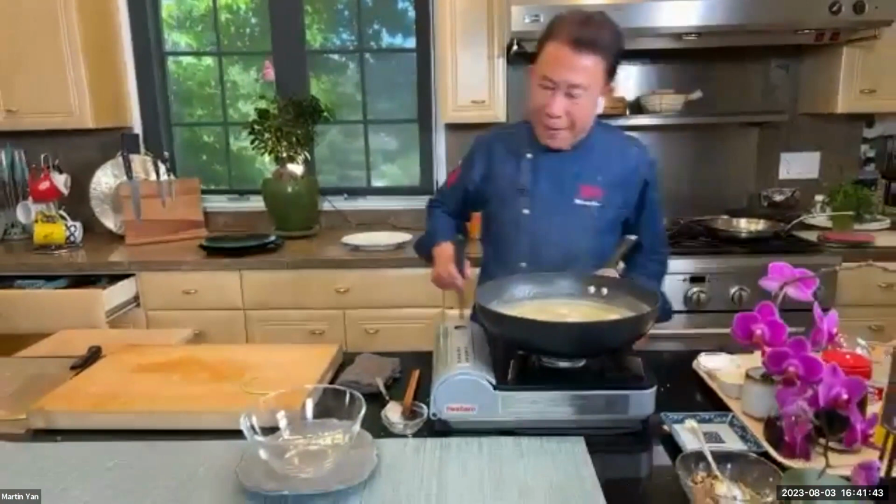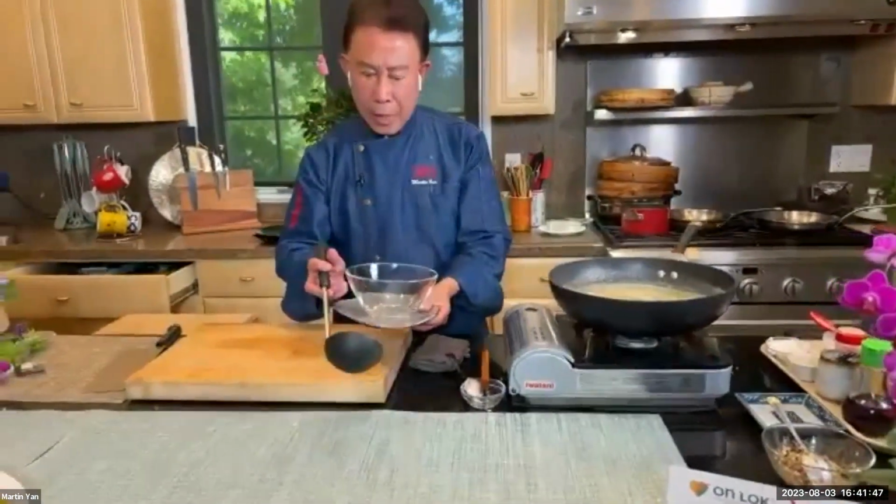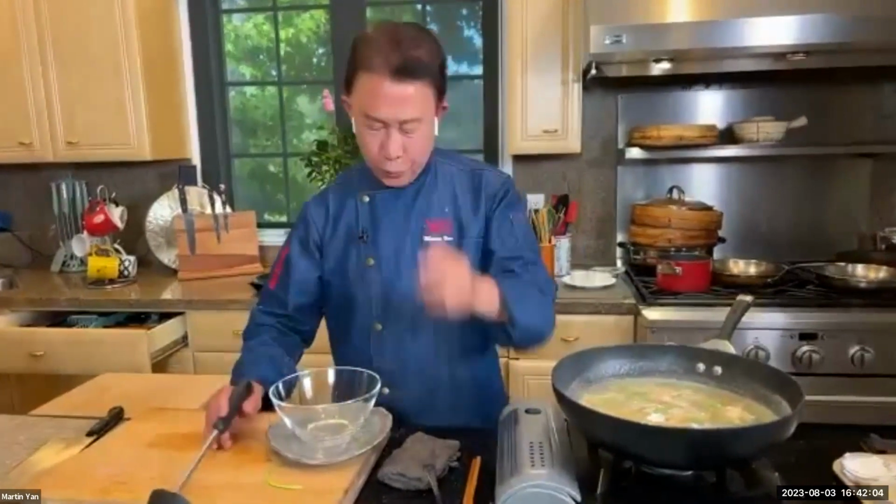That's how you do it. Chef Yan, can you repeat the cornstarch ratio? Oh, normally when you do a stir-fry dish, 1 portion of cornstarch or tapioca starch or potato starch to 3 portions of water. But if you thicken it like that, you can use 1 to 2 or 1 to 1. This way you don't have to dilute it. But if you use chicken broth, it's okay anyway.